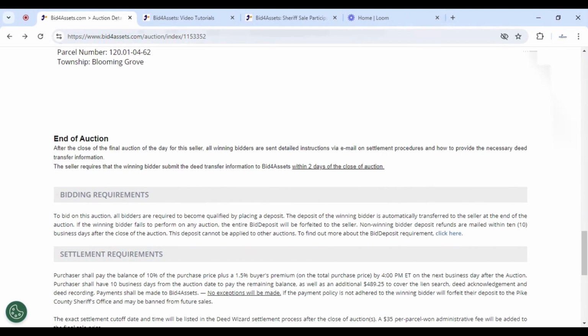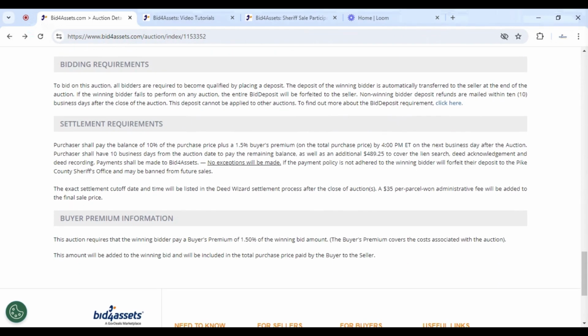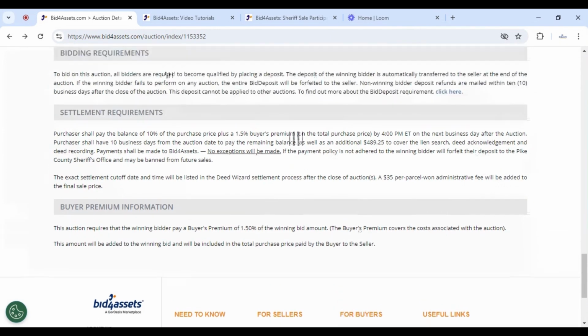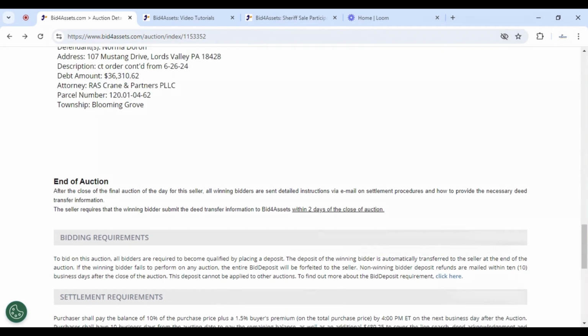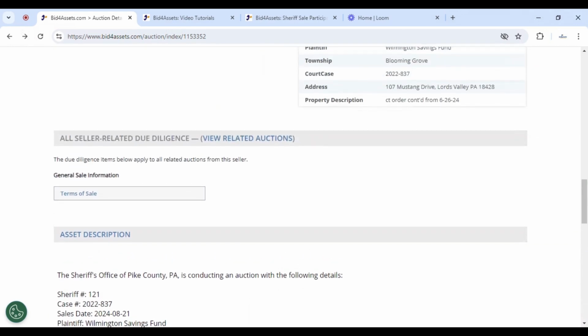And this includes researching the condition and value of the property, as well as any relevant information regarding the property's title status. Both the sheriff's office and Bid for Assets would recommend that you consult with an attorney before purchasing property from a sheriff's sale.